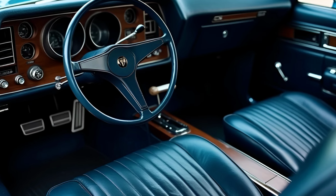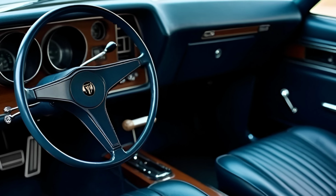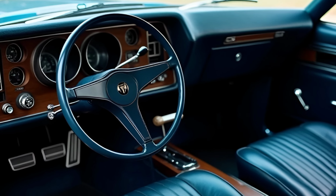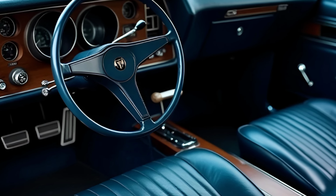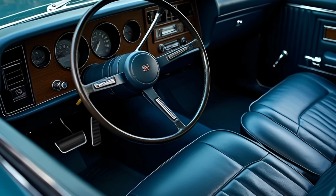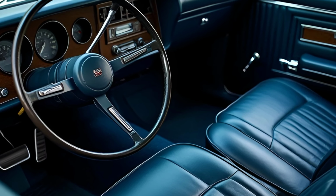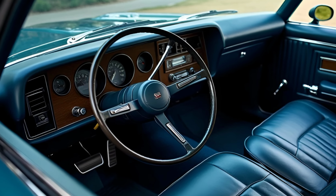Step inside, and you'll find a cockpit that blends retro touches with cutting-edge tech. The driver-focused interior features a digital gauge cluster that can display old-school analog-style dials or a futuristic performance readout. The flat-bottom steering wheel is wrapped in Alcantara, with a red W-30 logo in the center. The seats, deeply bolstered leather buckets with 442 embroidery and contrast stitching. You also get a heads-up display, wireless Apple CarPlay and Android Auto, and a premium 12-speaker sound system, because every muscle car needs a killer soundtrack, both under the hood and through the speakers.